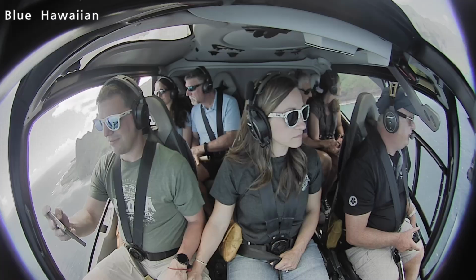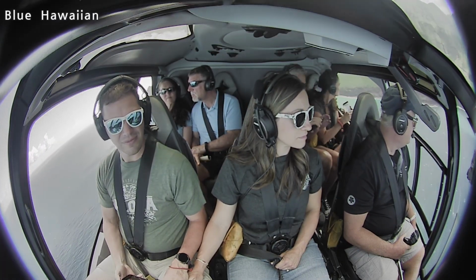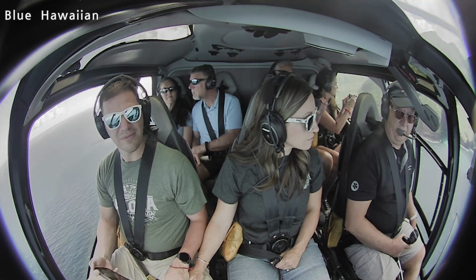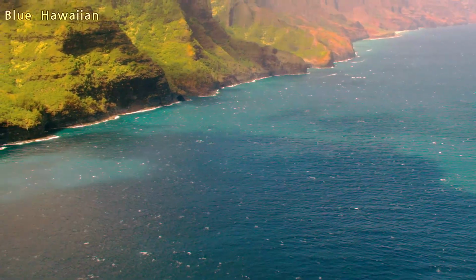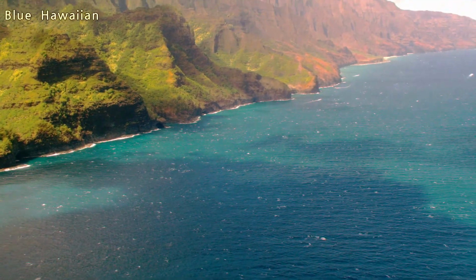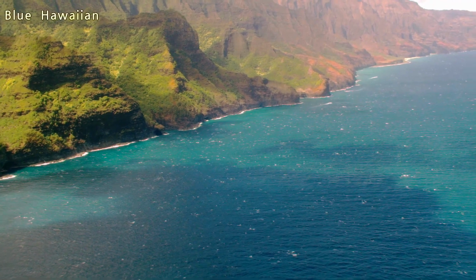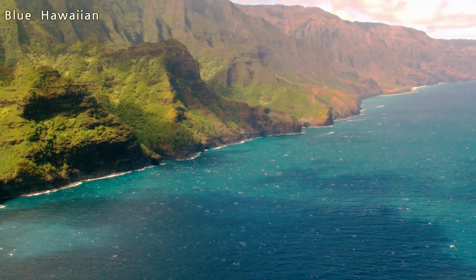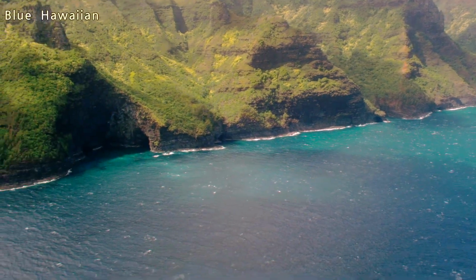Looking back now on the sea caves, one last look here. Actually, we'll do one more. Is everybody doing okay? Okay with the turns? Alright. That's really pretty lighting. I'll flatten the turn, I'll come all the way around. Like this.